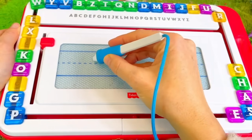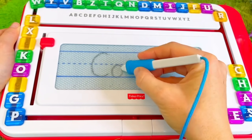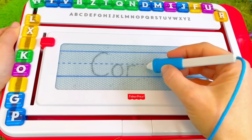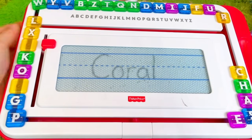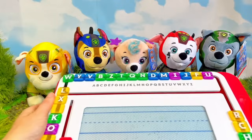Coral. C, O, R, A, L. Coral. All right, tiny fans, I have a special tiny mission for you at home. See if you can spell Marshall and Rocky at home, either on your own or with help. It's okay to ask for help.